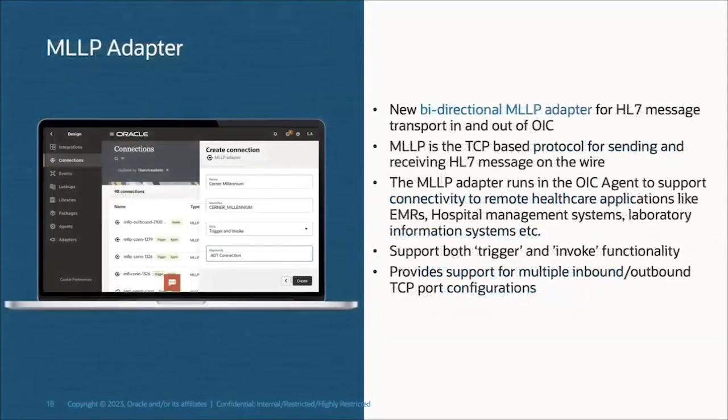And then lastly, we've built a brand new adapter. This is the MLLP adapter. Don't get too confused by this. MLLP is simply the wire protocol that is used to transmit HL7 messages. HL7 messages can be sent by any means. There's no reason you can't download an HL7 message via FTP and process it that way, or receive it on a message queue, etc.